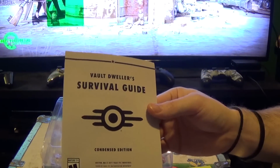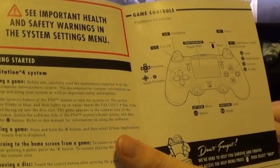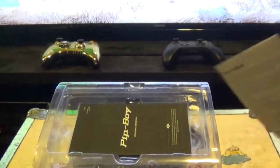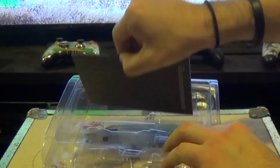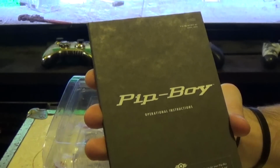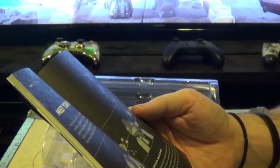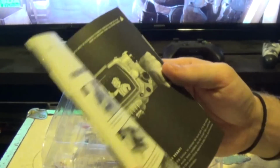Vault Dwellers Survival Guide Condensed Edition. This, it just tells you the controls. That's it. We don't get instruction manuals anymore. We get pamphlets. And that's all. Makes me sad. So very sad. Pip-Boy Operational Instructions. Dun dun dun. Meet your neighbors, humanoids. Autonomous machines. You don't want to go and fuck around with them. They can fuck your day up.